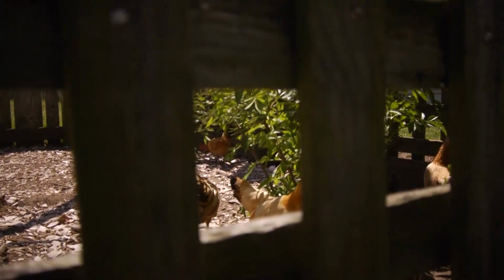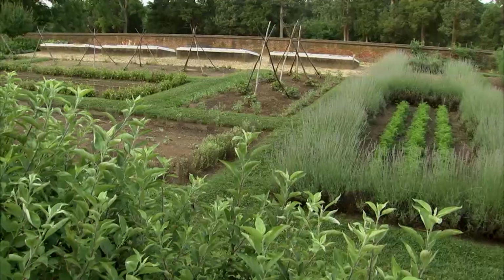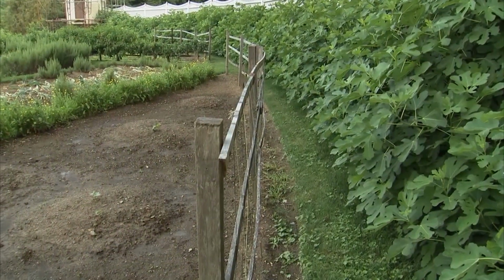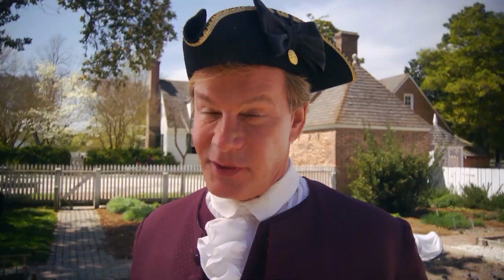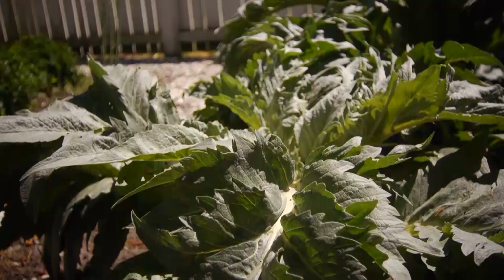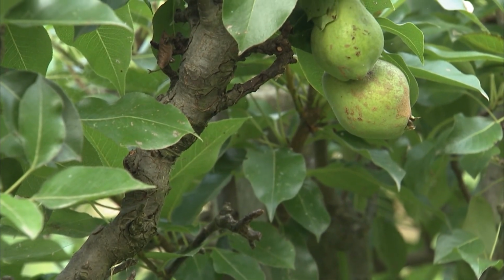If you move toward larger estates in Virginia, like George Washington's Mount Vernon, you saw a very different layout, something more ornamental. The raised beds were laid out in parterres or sections of various designs and shapes. You see, Martha Washington had the reputation of being a marvelous hostess and an exquisite cook. And so she had a wide range of vegetables growing at Mount Vernon. Not only vegetables, but all sorts of fruits and berries as well.